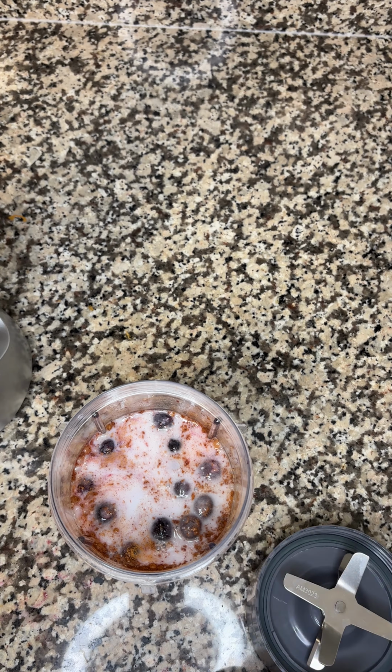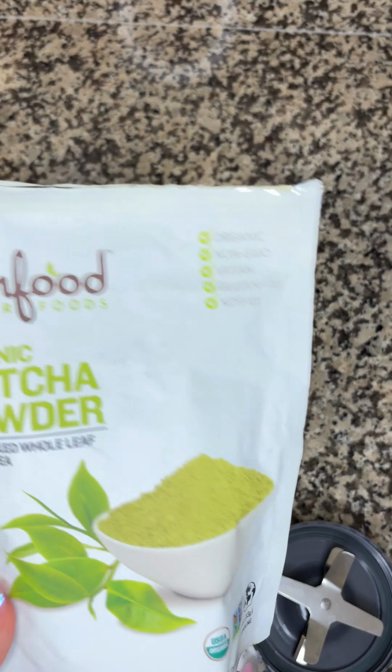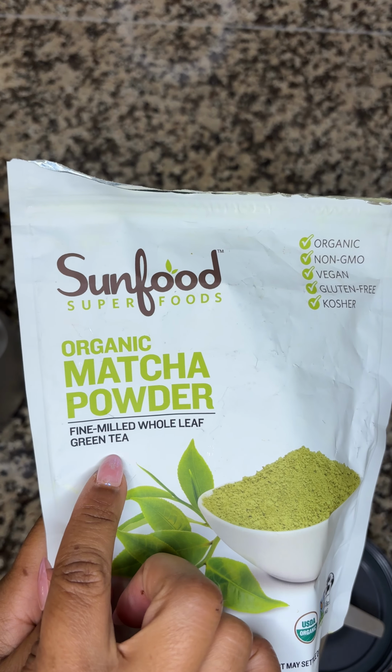So I also add some powders. Now, I am not big on protein powders anymore. I used to be back in the day, but I don't do that no more. So what I'm gonna do today though is I'm gonna add some matcha powder.